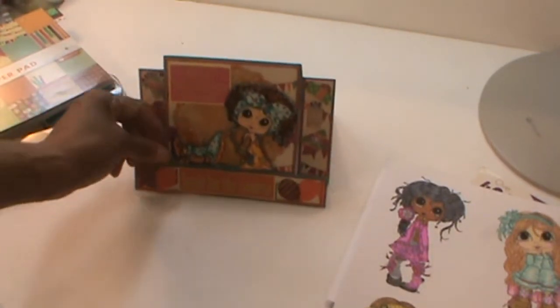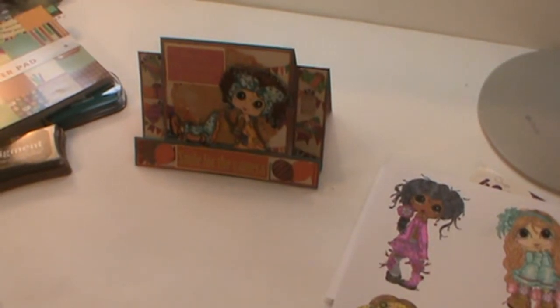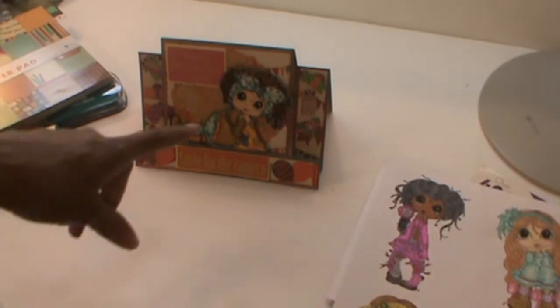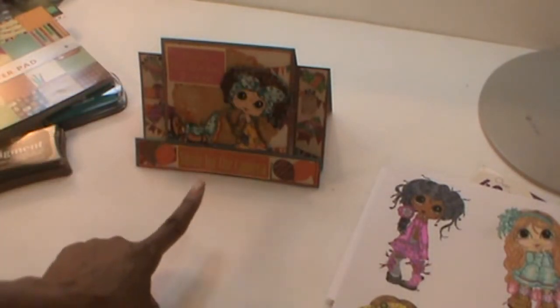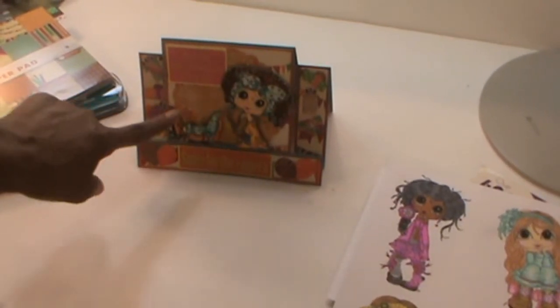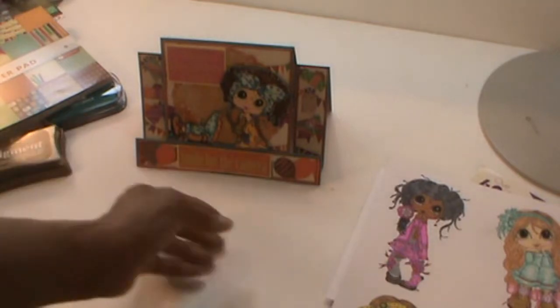And so guys, this card was custom. I looked at a lot of videos to learn how to do this card, and I really liked it. It was with cutting the pieces. I had to do the measurements because what I did is I made her a little bit bigger when I printed her out. I think she's about 5 inches wide here. But so that's my card.